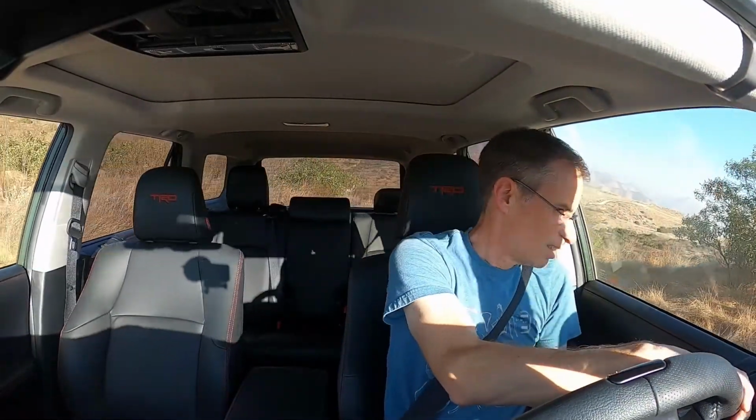All right, so if we just do a quick turnaround here. Amazing views from up here. All right, so we're going to activate the crawl control here. We've got 1 mile an hour to 5 miles an hour. It's in the lowest speed right now, but I can adjust it on the fly. So I'm going to basically take my hands off, and my feet off the pedals.